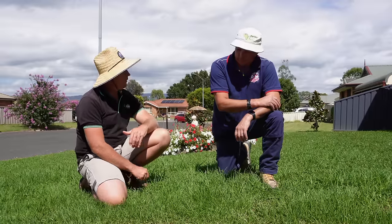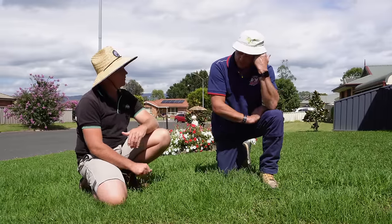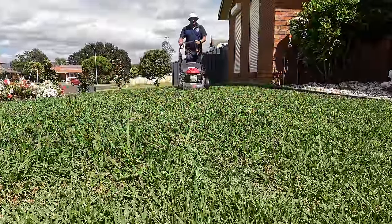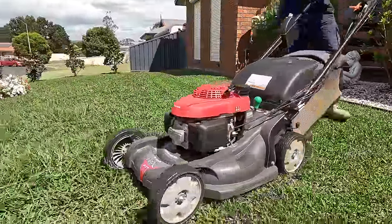How have you found it, Pedro? It came back really quick, didn't it? A few days? Yes, came back real quick. And I gave it a cut the other day, well, last week, a low cut. And she's just gone off its head again. We'll get some more rain on it next week and it should be real good.